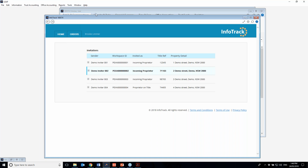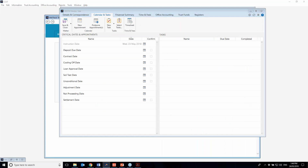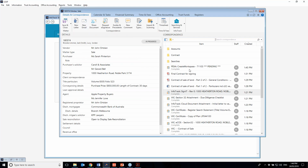I think, Brooke, you wanted to show. Yes. So just a little tip with your PEXA workspace is once it is created, I'm just going to go into this details and correspondence. You can see that it sits in the correspondence pane. So every time you double click on that, it will take you into the PEXA workspace directly from LEAP.